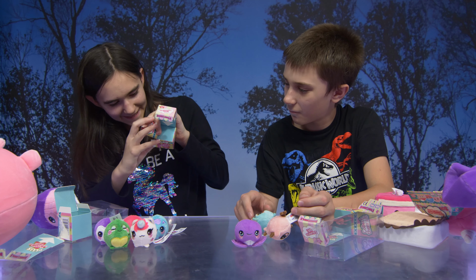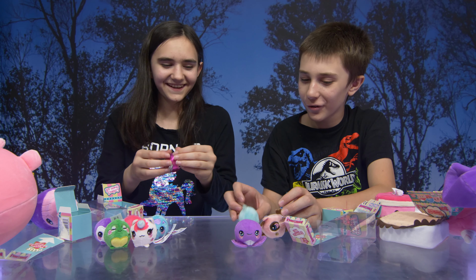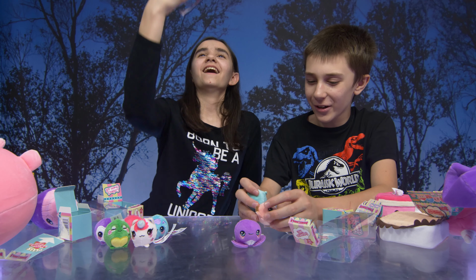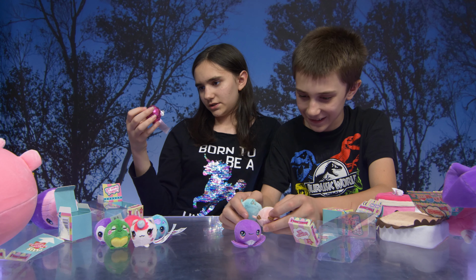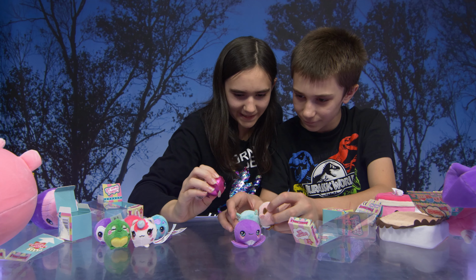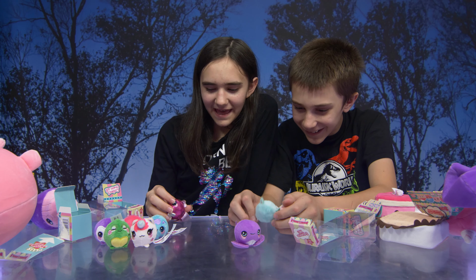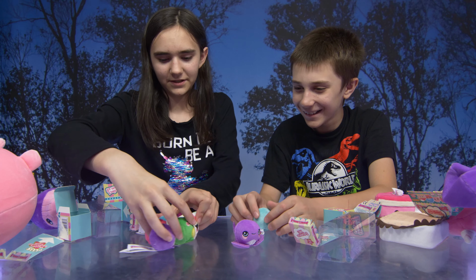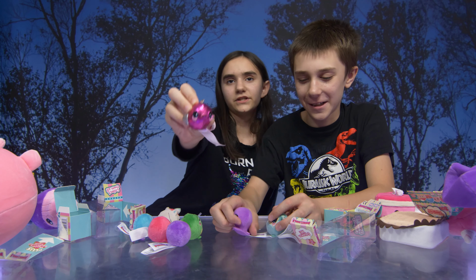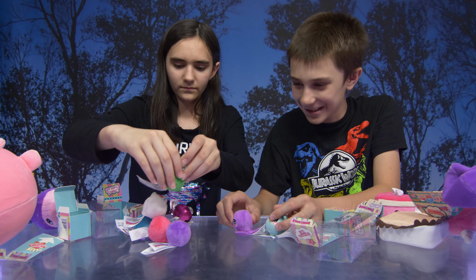Ooh, this one's pretty. It's grapefruit. Oh, that's a pretty one. It's like metallic. We must take down their leader. Wait, it's like a fish. Yeah, it's a fish. It's a little fishy. Hello, my children. We're against you. You may outnumber us. I'll show the fish. We will fight.